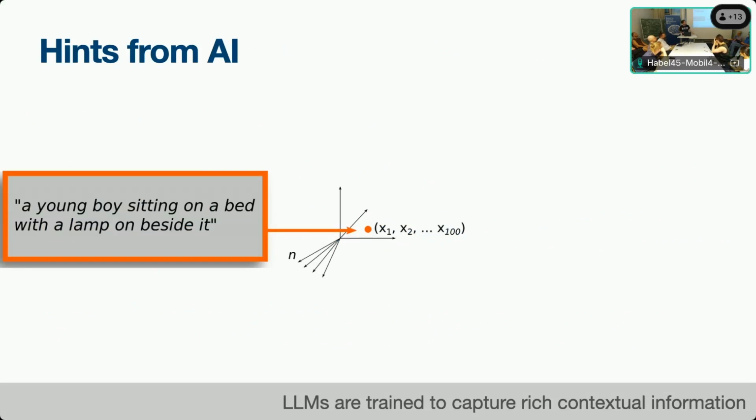In this project, we took some hints from artificial intelligence. In recent years, it's been shown that LLMs, or large language models, that are trained on billions of text tokens, are able to capture rich contextual information. Typically, you have a piece of text and you can throw it inside a large language model, and it will come up with a high dimensional vector that encodes a lot of information about this piece of text. This is called an embedding.